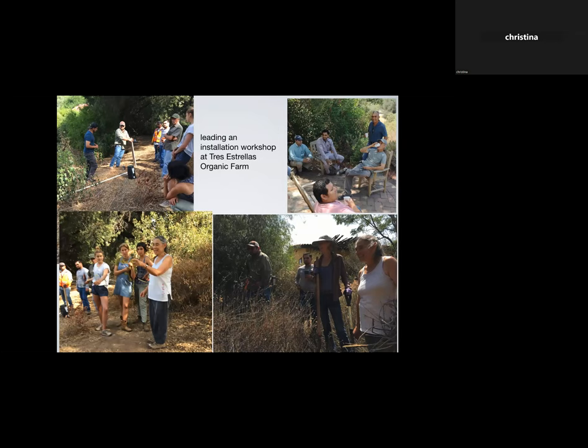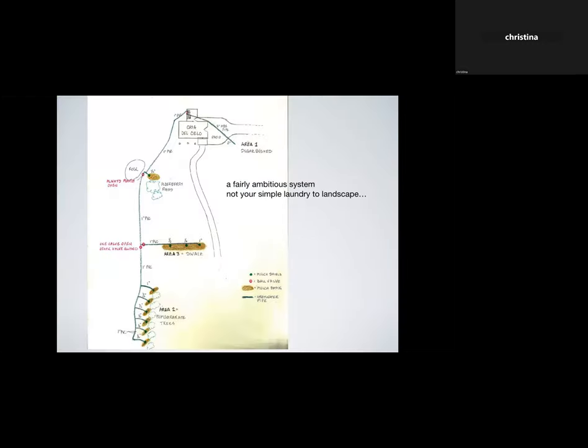So Sarah, who you see here in a white shirt, the daughter of the founder of Rancho La Puerta, gathered a group of local guys who were just great. And the three young women were interns at the farm. And we just had a wonderful time putting this laundry greywater system in. This would only mean something to somebody who knows greywater, but it was a little bit more ambitious than just a simple laundry to landscape system, because we had a swale. It was an interesting system.